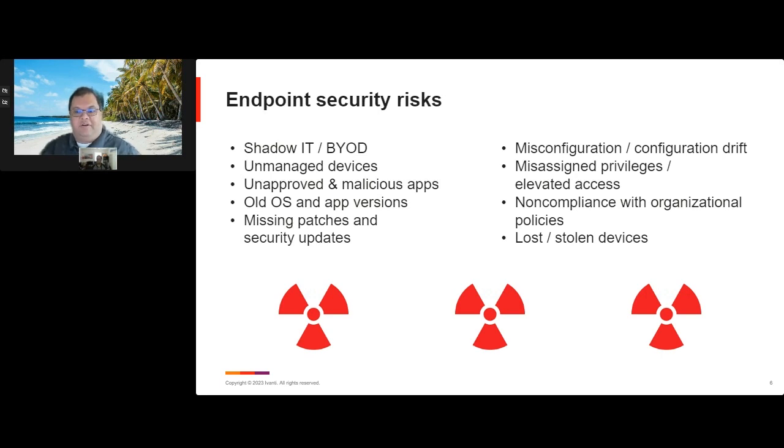Further, it's not uncommon for employees to be mistakenly assigned elevated privileges that allow them to intentionally or inadvertently perform unauthorized actions or view confidential data. Employees are also prone to performing other actions that don't comply with organizational policies. Last but not least, they may allow their devices to fall into the wrong hands, whether through theft or simply by misplacing them. And with that, I'll go ahead and pass it on to James here.